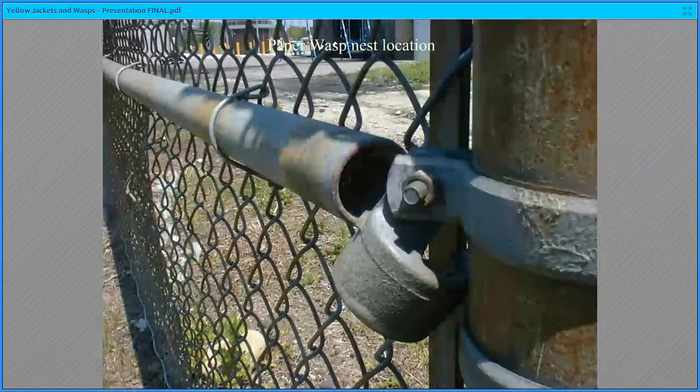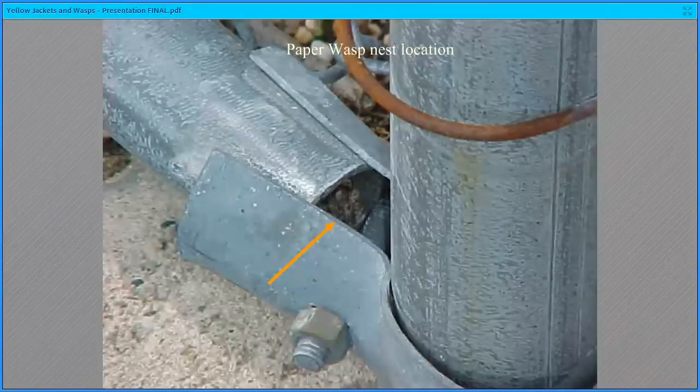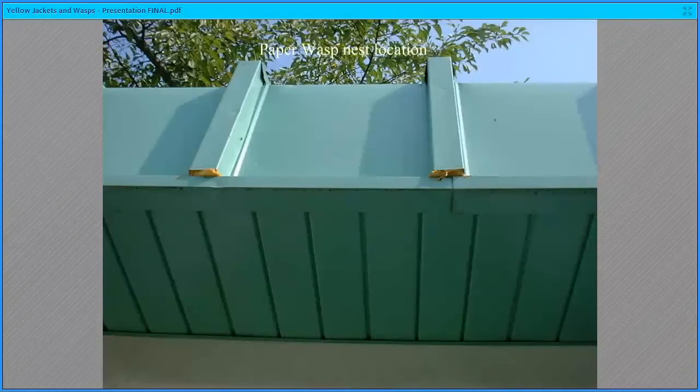Mark and Jody already talked about the wide variety of sites that the introduced paper wasp, Polistes dominula, may nest in, and I'll show you a few more places where we have found this species of paper wasp nesting.